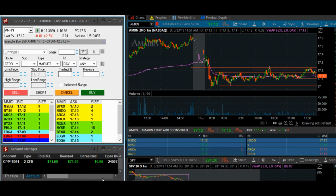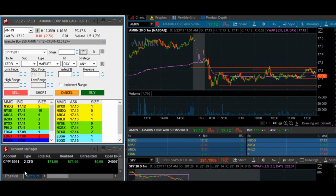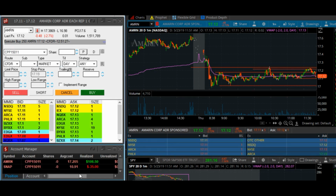And for a total gain of 71.50, I'll definitely take it. I got out about 2 cents too early, and that's okay. I definitely redeemed myself a little bit with this trade and followed my rules to a certain extent. Overall, I think it was pretty good risk reward. I think I was risking maybe $50 in the trade, and because I scaled out of it, I probably made about $50 or so in this trade.